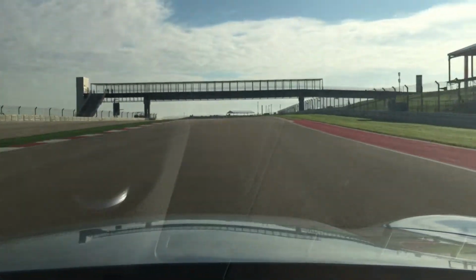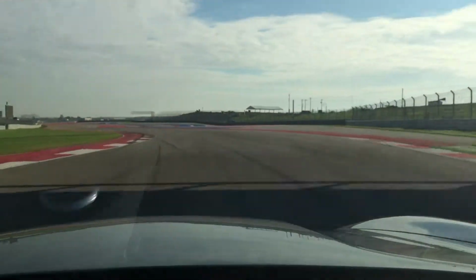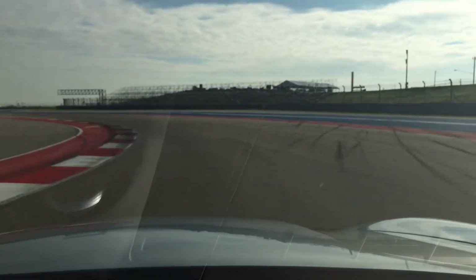Now we're going to come out like this, and this is kind of tricky, the entrance, but notice we're going right into the middle of the bridge and see how the apex appears on your left. Now let off the gas, we squeeze the brakes, do a little bit of brakes. Okay, now steady throttle back.